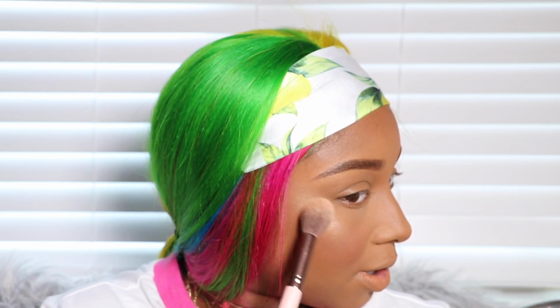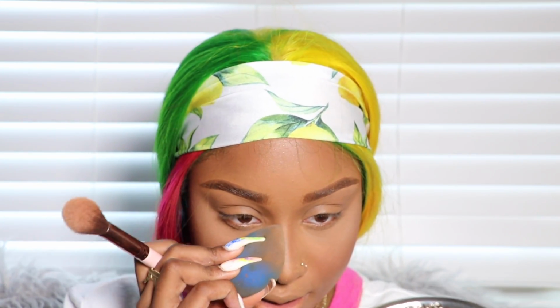I think there's a little bit of Hustler Baby on my brush from the other day, so I'm getting a lot more highlight than I wanted, but it looks great, so we're not mad. If this damn nose of mine does not stop sweating. Okay, so I've sprayed my face with my Fix Plus, and I use the regular Fix Plus because I want to look, I guess, a little natural.